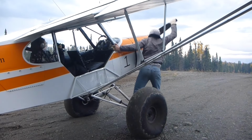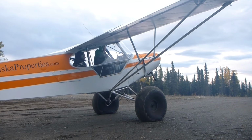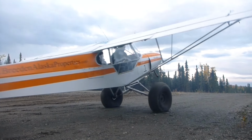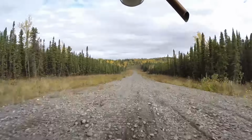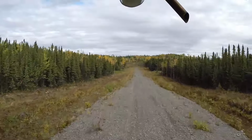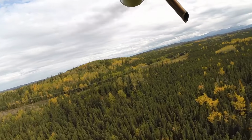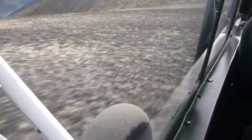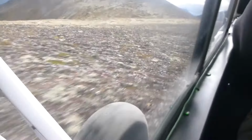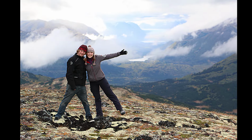Now, due to it being a small plane, we can only go up one at a time, but that does give us the option to get some different camera angles. So once we were airborne, it was a short flight before landing in the middle of nowhere. And that was how we ended up on a mountain. Thanks, Bob.